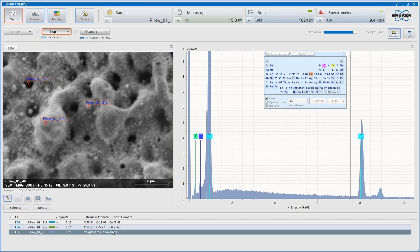The second one, which was 218 over here, it seems to think it was almost all copper. Now, like I say, this is not backscatter. This is secondary electrons, so this is showing more topological. And okay, so the speculation was the black, was that maybe carbon or was it copper oxide? Well, there is definitely oxygen there, so we can definitely say there is likely to be some copper oxide.